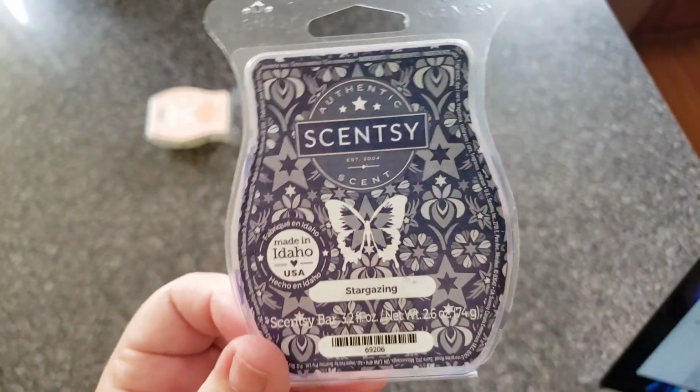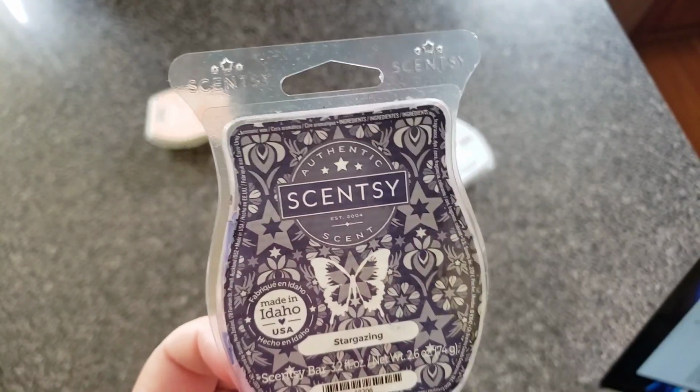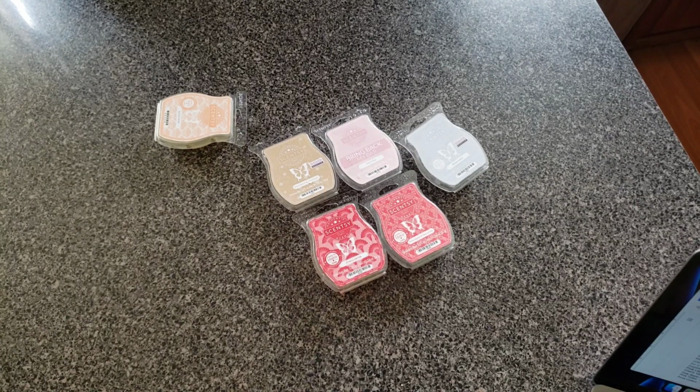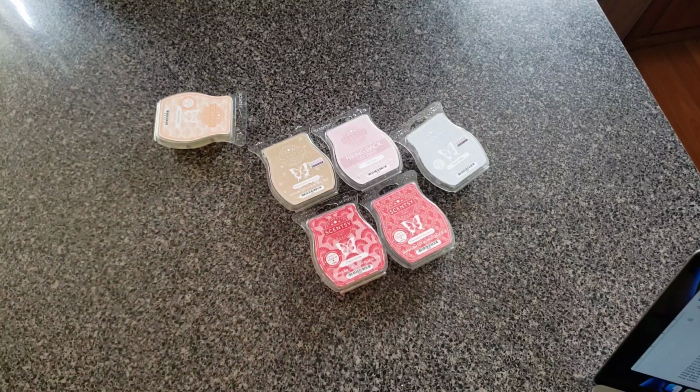Stargazing in my Scentsy Club. Will probably stay in my Scentsy Club. Stargazing is star-kissed petals, fluffy cotton, soft vanilla clouds, the same thing. I mean, these are all the same bars that you guys have seen 5,000 times.